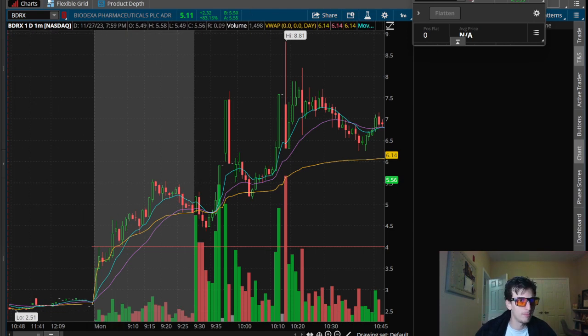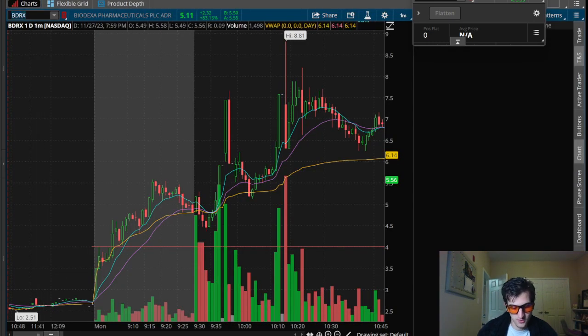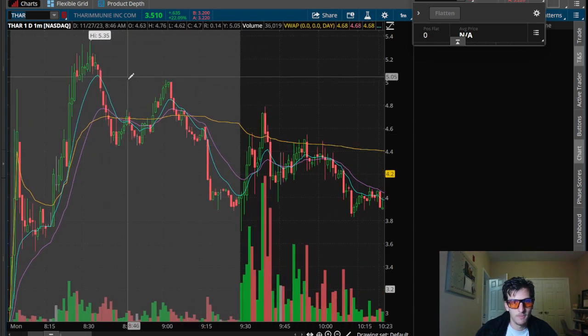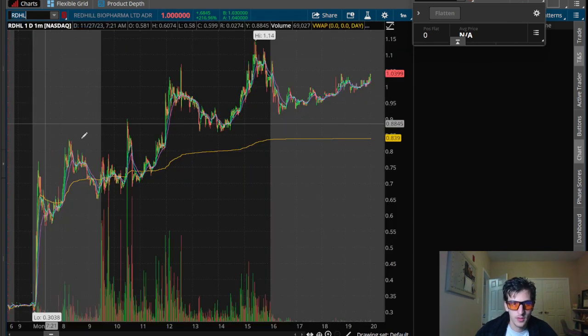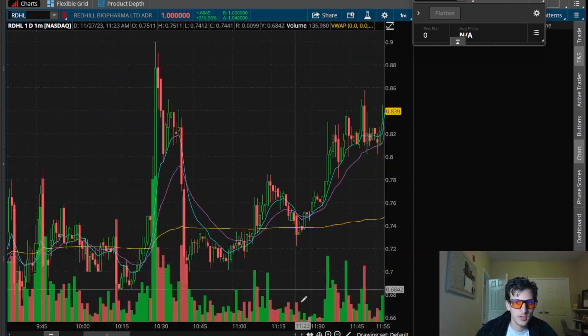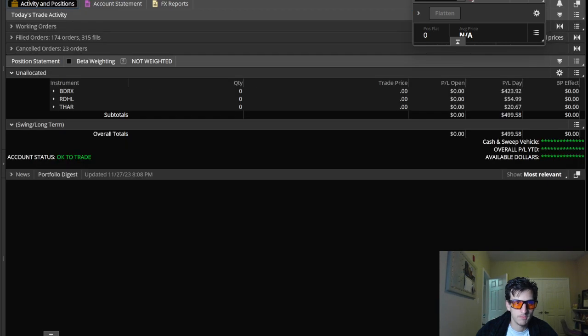But yeah, we had BDRX. You can take a look here. BDRX, RDHL, and THAR. THAR, I thought this one would be the one, but pretty weak. Pretty weak stock there. RDHL, this one, yeah, the target was $1 I was looking for, but it was just so choppy. Wasn't really my ideal stock. I think I made a couple bucks on that, $54.99.